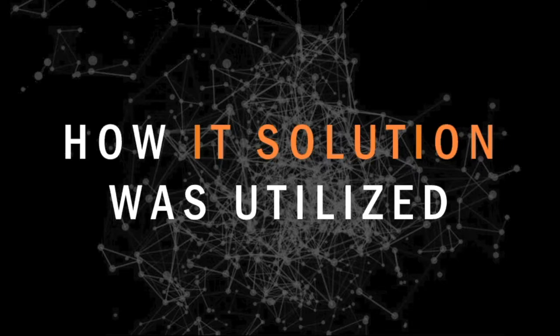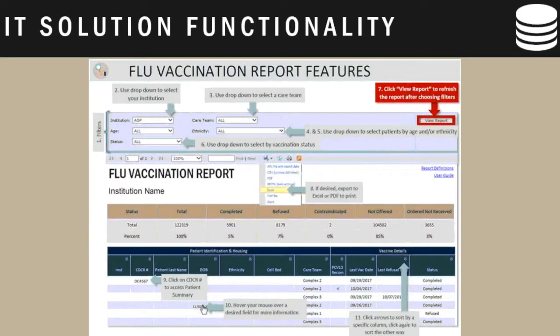Thank you, Dr. Dunlap. So once the clinical guidelines around flu vaccination were in place and we had identified the data points used to map to the applicable values between the front-end applications and the back-end database tables, we were able to build the flu registry. So that is what you see on the screen now.